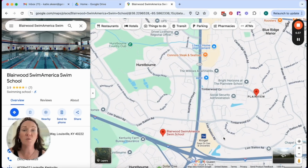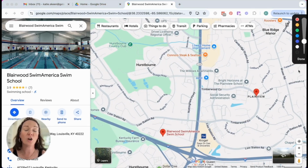And then, of course, if you want something even nicer than that, you might consider Hurstbourne Country Club, which is over here. It is an exclusive members-only club. It has a golf course, tennis, pickleball, swimming, a swim team. It's your typical luxurious country club. Very nice. So those are going to be your 3 swimming spots if you're living in Plainview and you're looking for a place to swim in the summertime, all very conveniently located.